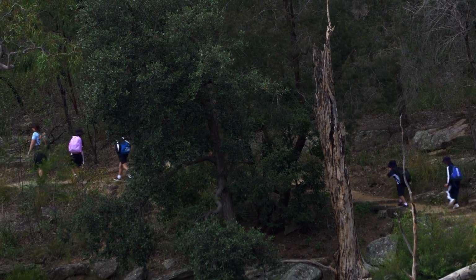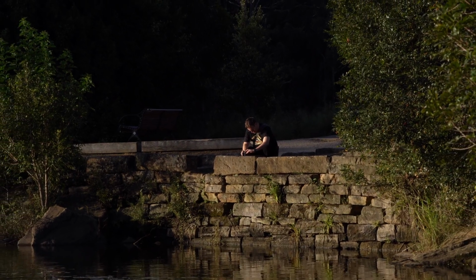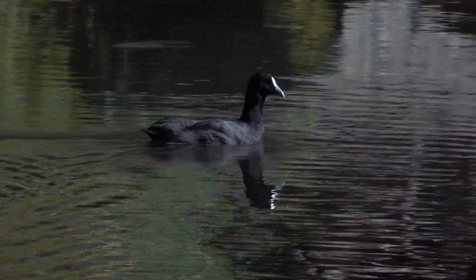It's special, you know, you can come here, have a 4.1k walk if you want. It's a circuit around the Lake Parramatta Reserve, or you can just go to a little rocky outcrop, look at the water, look at the animals and relax.